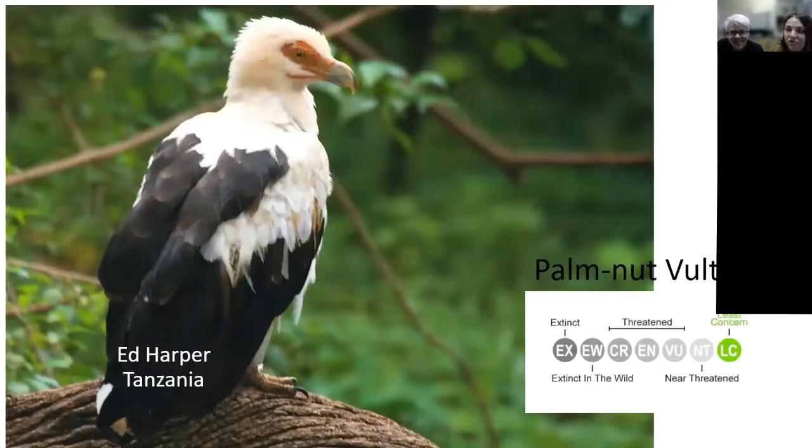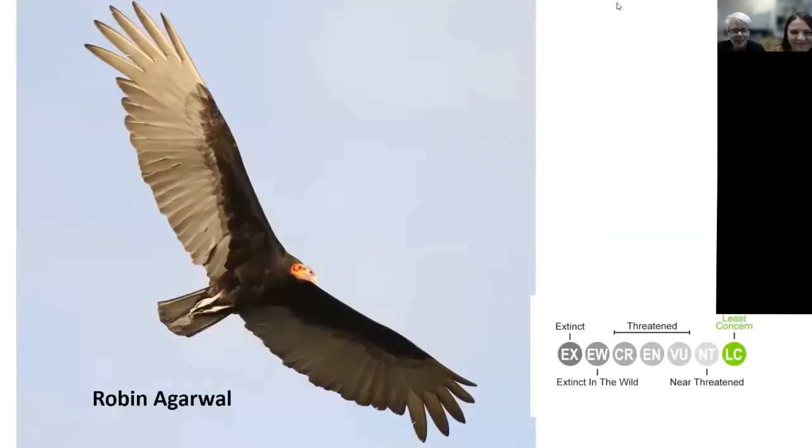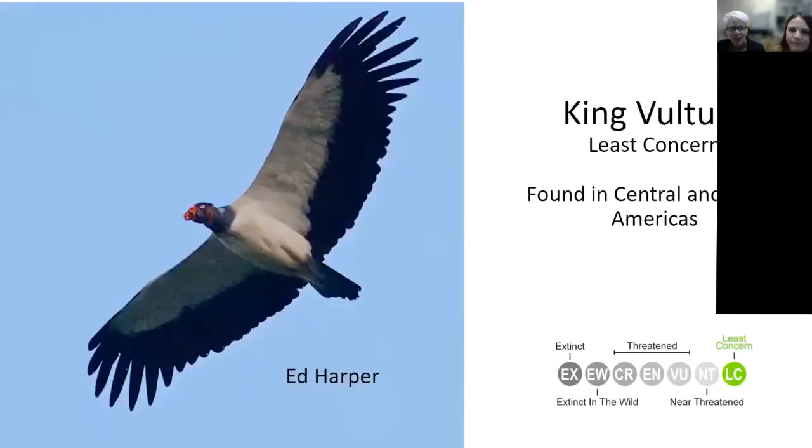Yeah, look at those eyes. Pretty. We got a lot of entries from Tanzania. They have a lot of vultures out there. Not a lot of palm nuts, just those two. Yep. Then we have the lesser yellow-headed vulture, who is of least concern as well. He's found in Central and South America. Pretty. They kind of look like condor wings when flying. And they've got that yellow with the red in their faces.